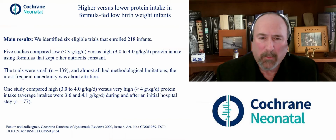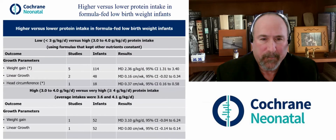The trials were small, only 139 infants, and almost all had methodological limitations, and therefore there's a great deal of uncertainty, particularly when it comes to attrition. One of the studies compared high, 3 to 4 grams per kilo per day, versus very high, greater than 4 grams per kilo per day protein.